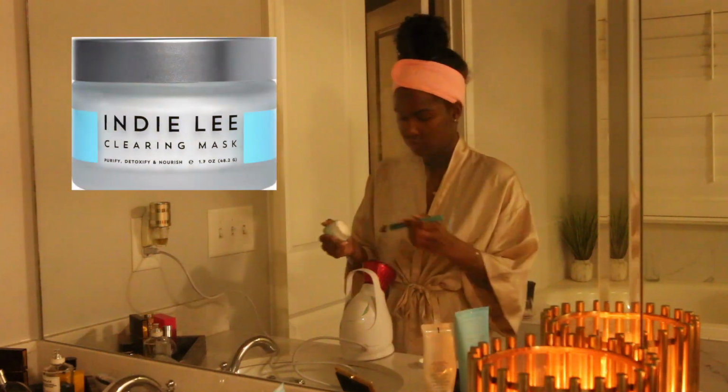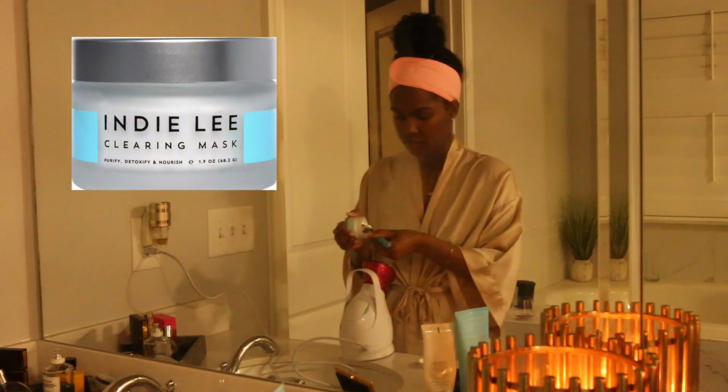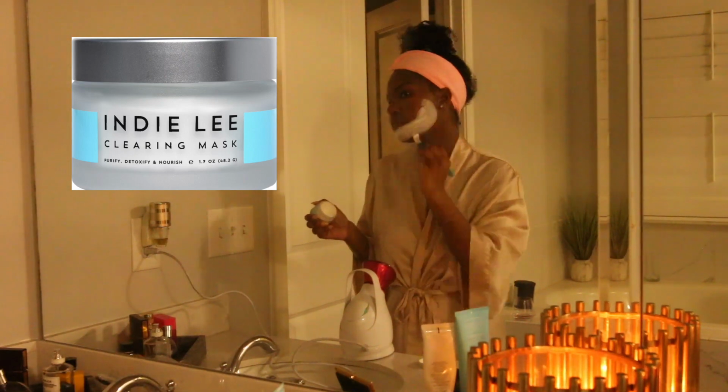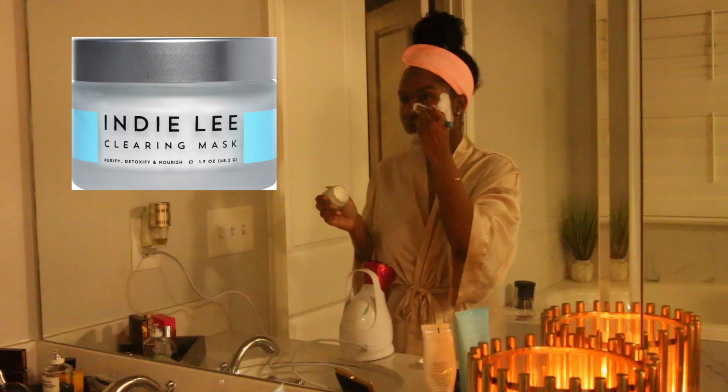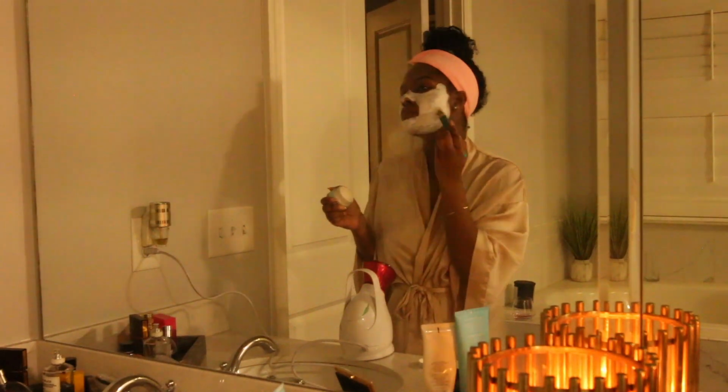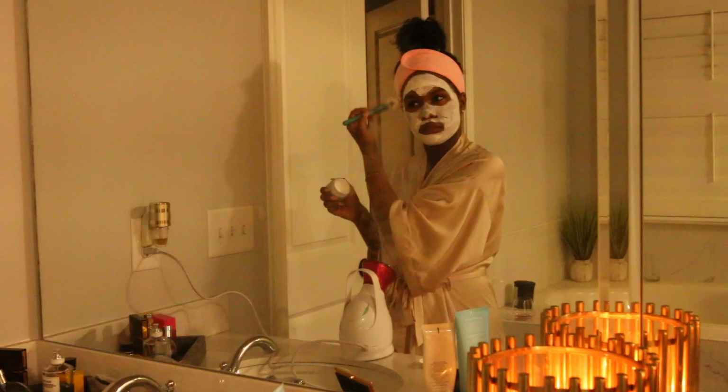So the mask that I chose tonight is the Indie Lee Clearing Mask, and this is one of my favorites to detoxify my skin because it's one of the detoxifying masks that I have that doesn't dry my skin out. So this is a really good mask if you have super sensitive combination skin. My skin is on the oily combination side, and this is a really good mask.